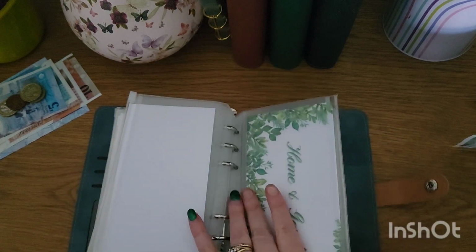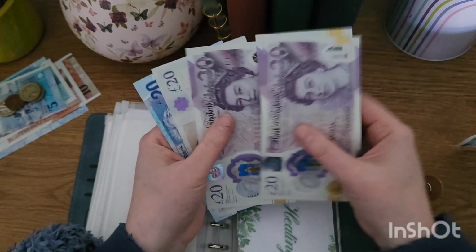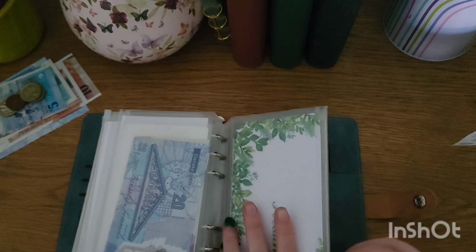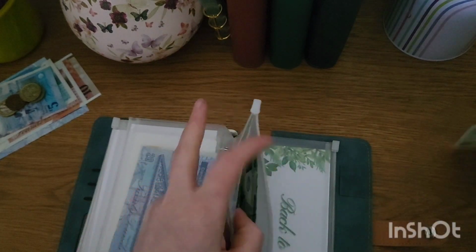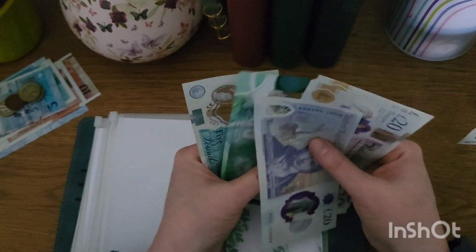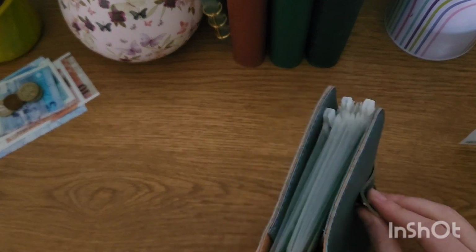Tickets, nothing. Home. We spent some out of this because I ordered my little boy some bedding. So 20, 40, 60, 80, 100. We put 5 pounds in there. So that's me up to 105, and 5 into heating. And that will, I think, do us for where we're at. So 20, 40, 60, 80, 90, 95 in heating. So, and that's fine.